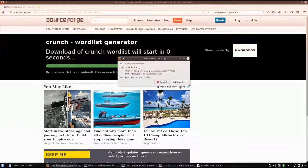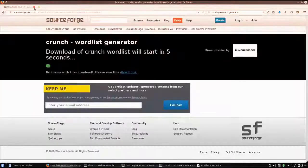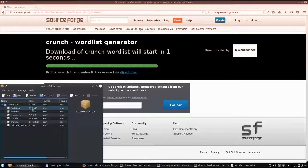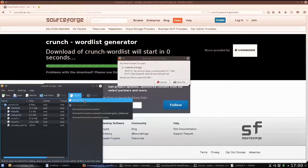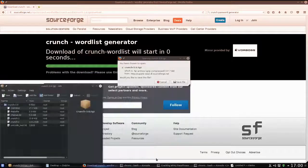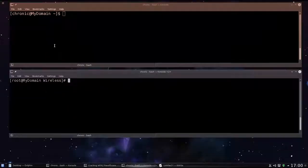There we go. So save file. This only temporarily disables it, but I can re-enable it anyway. And I can go ahead and just click on it and state that I wish to extract this. So I will extract to, I don't know, let's say documents. Sure, why not? And close this. No, thank you. Goodbye. Okay.